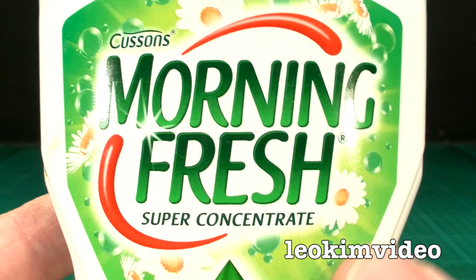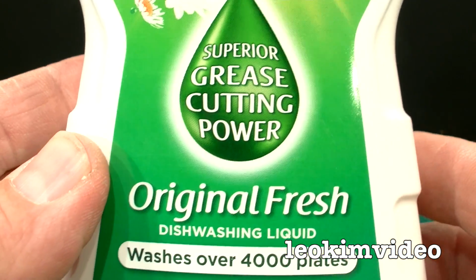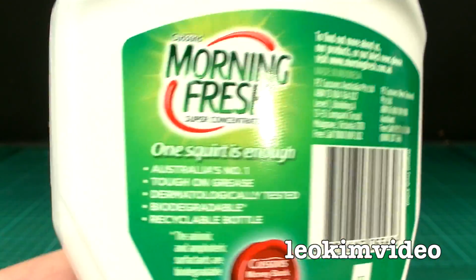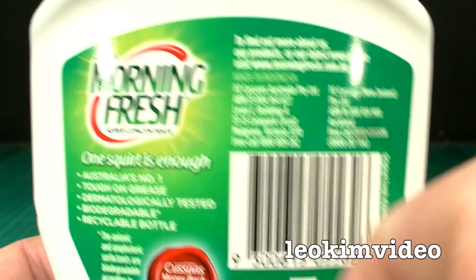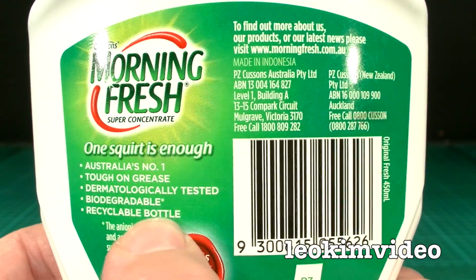Just take a look at the 450 mil before it was downsized. It says super concentrate. It says all of that there, original fresh, washes over 4,000 plates. Wonder how they worked that out. On the back, it says this, Australia's #1. Well, that's over now, guys. Tough on grease and all the rest of it.